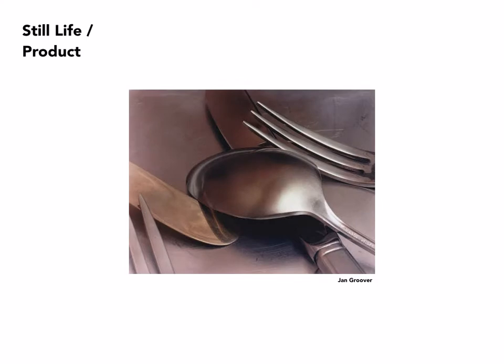Jan Groover was an American photographer who, among other things, photographed a lot of domestic items, objects in her daily life. In this case, obviously, knife, fork, spoons, and various other objects, in extremely tight close-up. The composition was really about shape and how light plays off of those shapes.